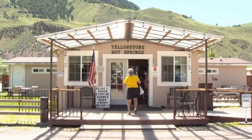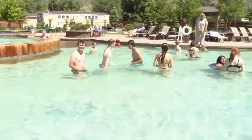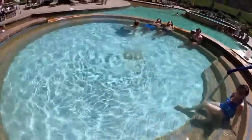It's gorgeous. It's like mountain views, pool views, a spectacular landscape. Located right off US 89 in Gardner, Yellowstone Hot Springs is owned by Church Universal and Triumphant and has only been open since 2019. The water is actually pumped to us from the Leduc Hot Springs about 1.5 miles down the road. It comes out at about 155 degrees.